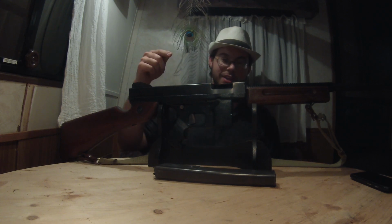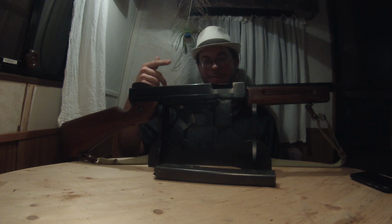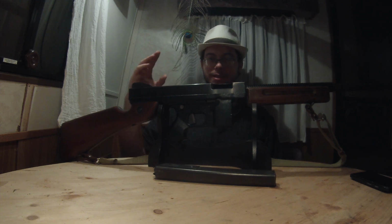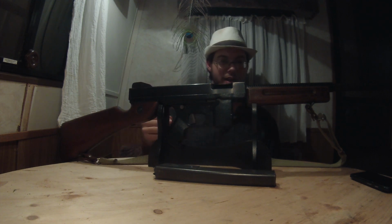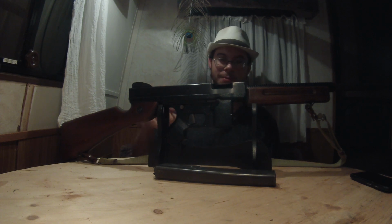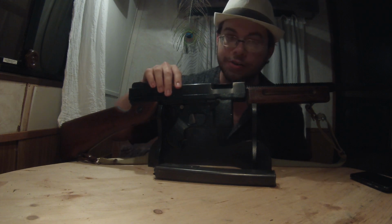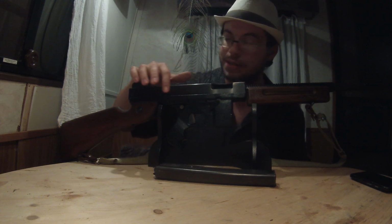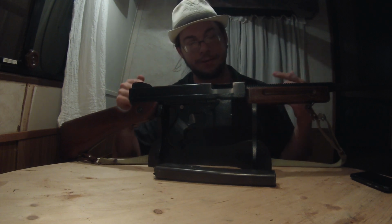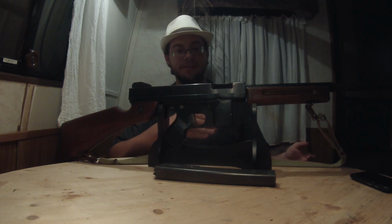The biggest, there's 3. I'm just kind of counting them up over here. There's 3 extremely big differences between this model right here and the Thompson M1 series. First one I'm going to address is the charging handle. The charging handle on the M1 series would have originally been on this side of the gun. Well, on this rifle here, it is on what would be considered the left side of the gun.